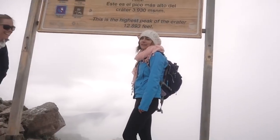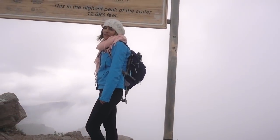And I just want everybody out there in the world to know that we did it clockwise. Because if we would have gone counterclockwise, which is the easier way, we would have summited this peak first. So the hard way is clockwise. You summit this peak last. Jason never likes to take the easy route. Never.